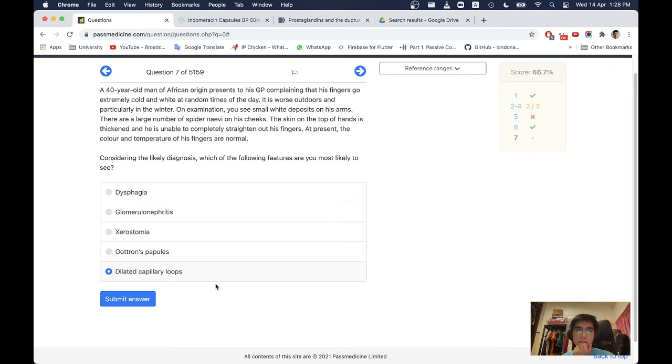He may have dysphagia. It's part of CREST. I don't know. Is this a trick question? Considering the likely diagnosis, which of the following features are you most likely to see? Okay, which is more likely: esophageal dysmotility or the dilated capillary loops?